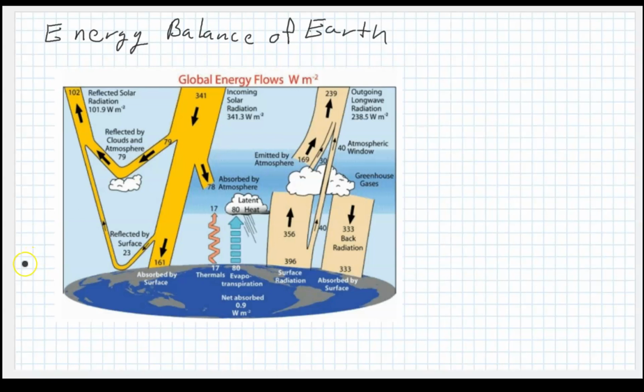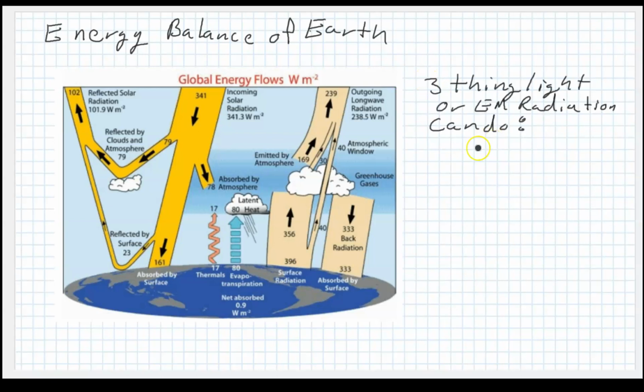And so all of these absorbed, re-emitted, and reflected energies give us a balance of energies. And this diagram here shows where all of that energy goes to and comes from. This looks really, really complex, but I just want you to think about three things that simplify what's happening. Light can do one of three things, okay? It's always going to do one of these three things when it contacts an object.